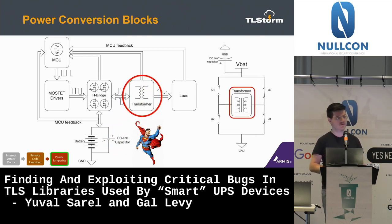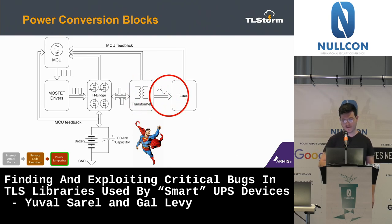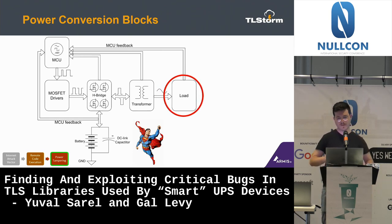And the next component is the transformer, which is just a pair of coupled inductors that is used as the load of the H bridge. Its purpose is to convert the digital pulses to an analog AC waveform, like the output expects. And this is the actual output, the load, the power outlets of the UPS.